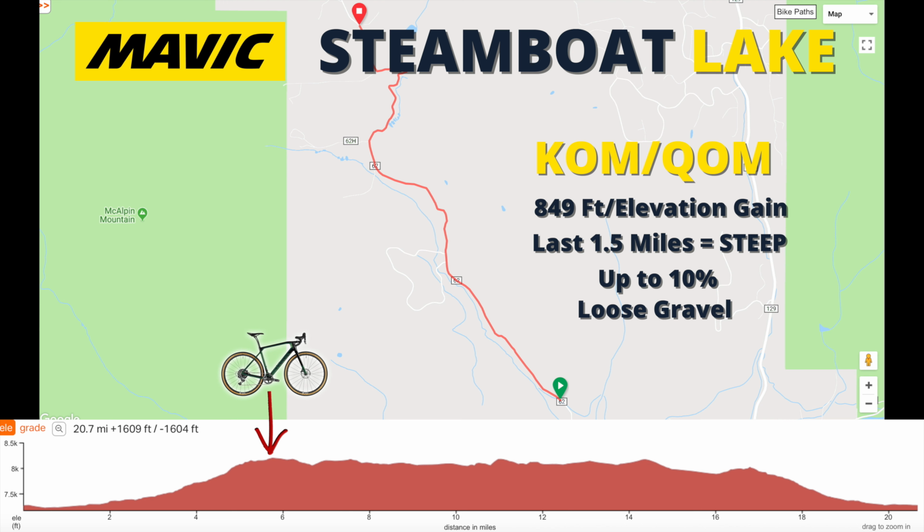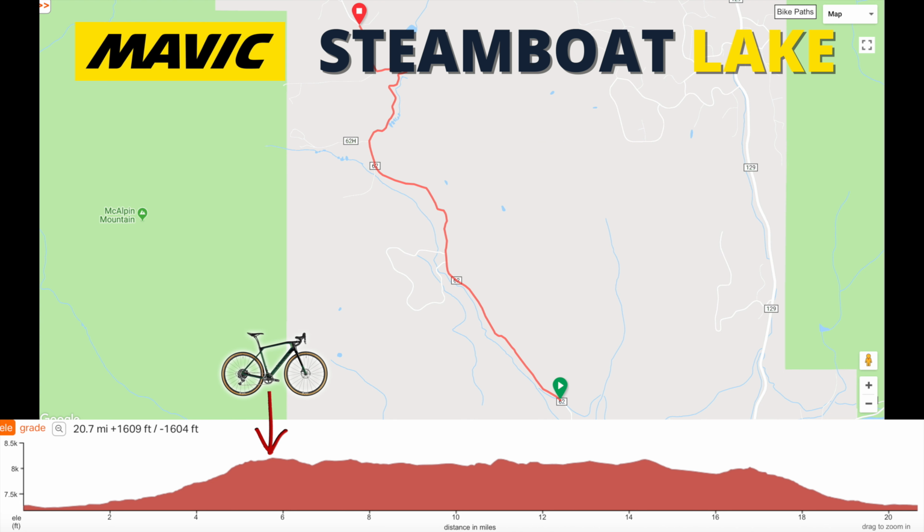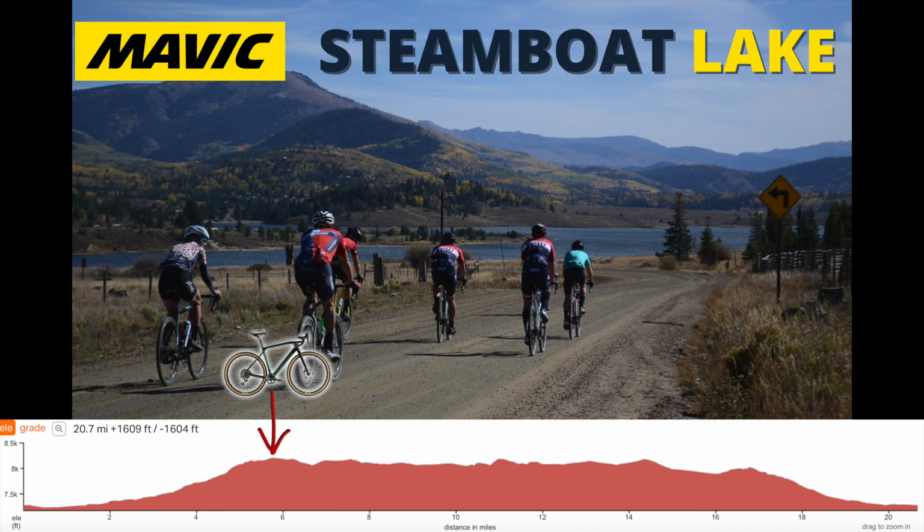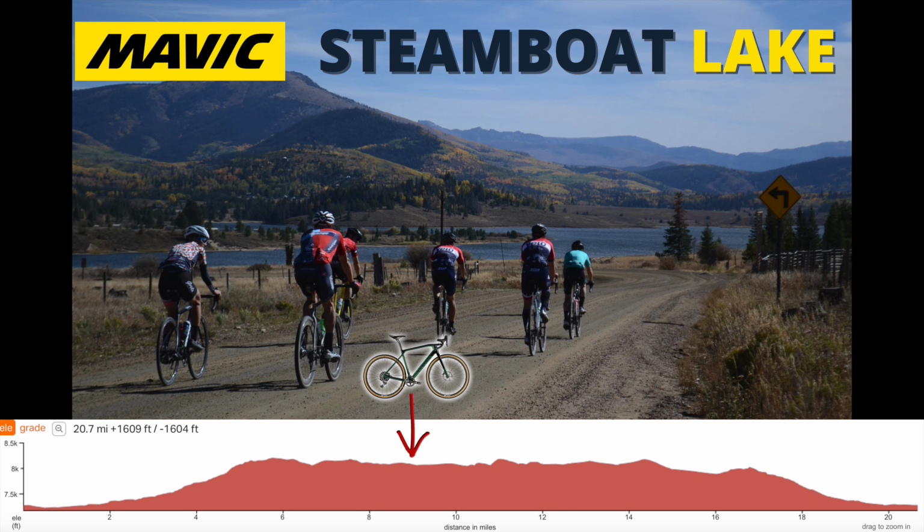Pacing is going to be important here, as you can use a lot of energy needed for later in the day if you are not careful. If you're racing for prizes, this could be a place to attack. The summit of the climb comes at almost 8,200 feet of elevation and leads to a very fun and very rolly 5-mile dirt section that should make for fast riding with some loose descents and time to recover.